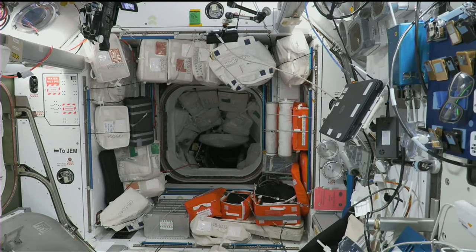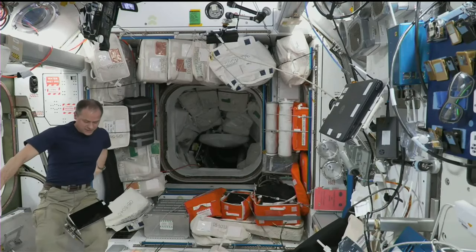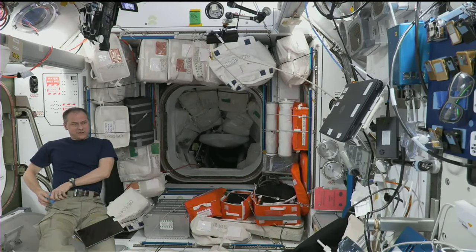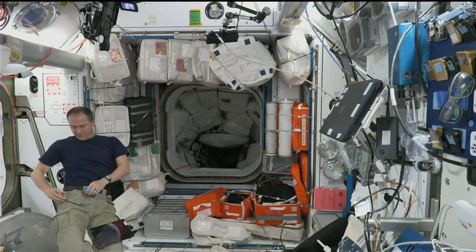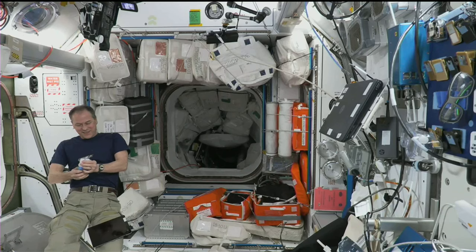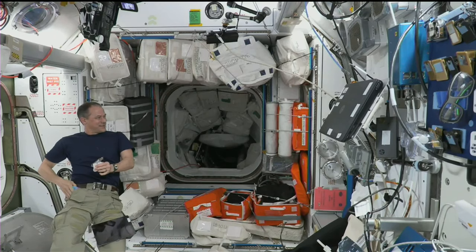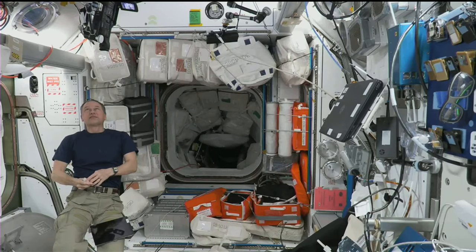You just heard calls from the CORE, or the crew operations resource engineer at SpaceX, into the Crew Dragon Freedom, telling the crew about a good vestibule check, and the crew reported back that they have doffed their suits, or taken off their suits, and they are preparing for hatch open as well, running through some checks on their side before the hatches can be opened.